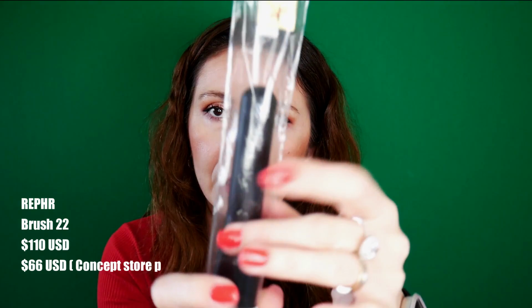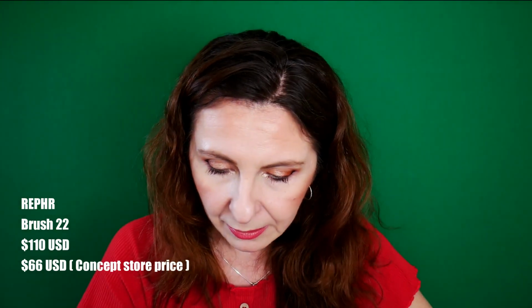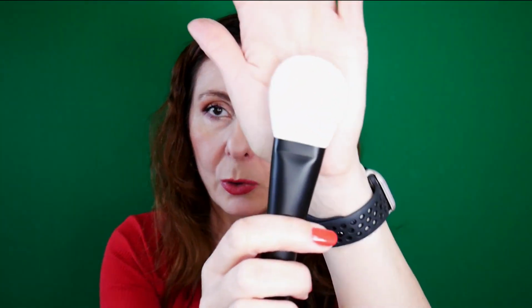And I had my eyes on this brush that was all the time sold out. This is the brush number 22. I did an Instagram post when I received it. So this is the package that came in. And look, she's so big. I haven't used it, but it's amazingly soft.